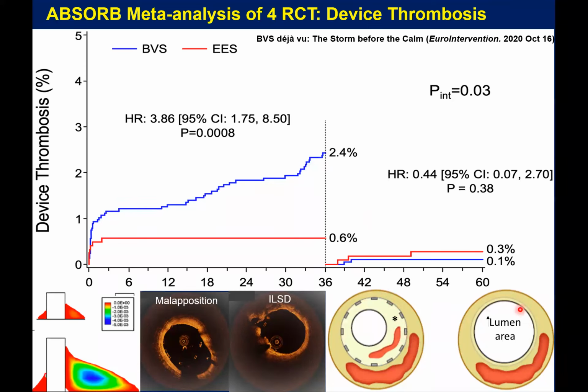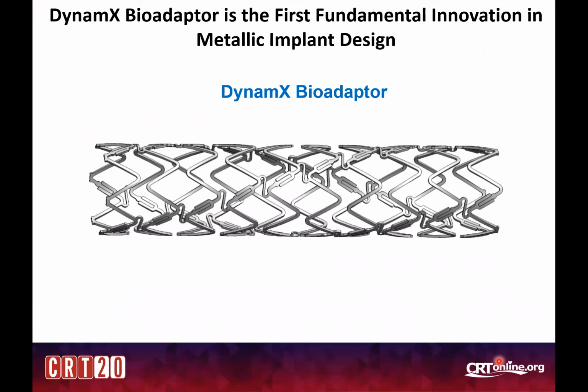But beyond 3 years, here on the right is the BRS, the scaffold resorbed, and the process of positive adaptive vessel remodeling has been restored with an increase in lumen to accommodate subsequent atherosclerosis. So I think the field is not dead, but there's going to be a real hard look at the physical chemical properties of polymer and time course of resorption.